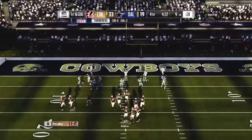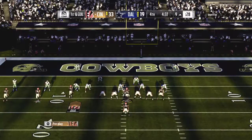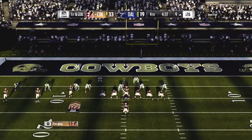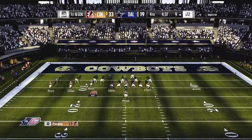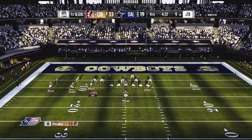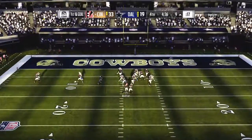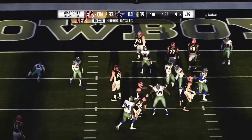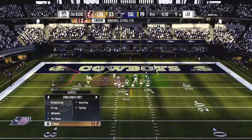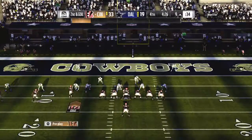Suddenly, it's first and goal after the interception. A quick change in the situation here. They'll give it to Mixon. And he's going to be met at the line of scrimmage and taken down. No gain on the play that time, and it sets up second and goal.